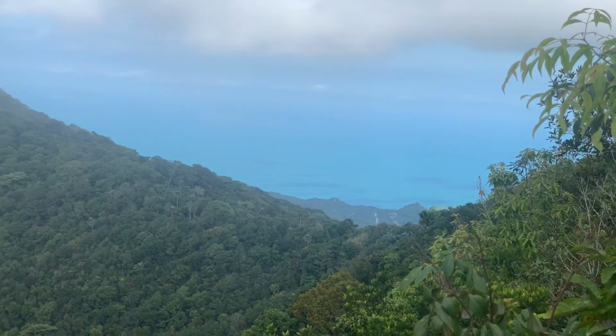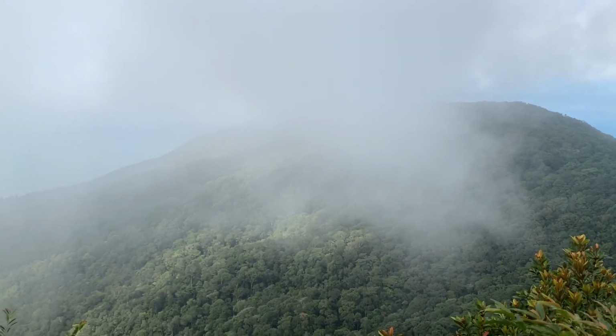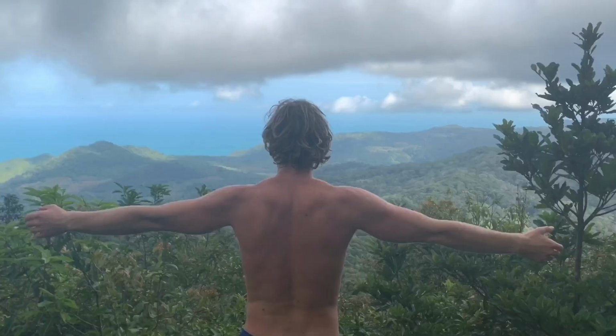Here we can see the other side of the mountain, and we actually saw that the trail continues alongside this ridgeline and probably goes to the hills that you can see in the front.